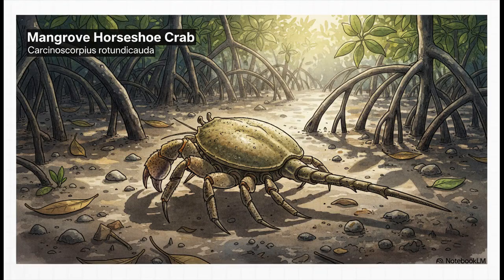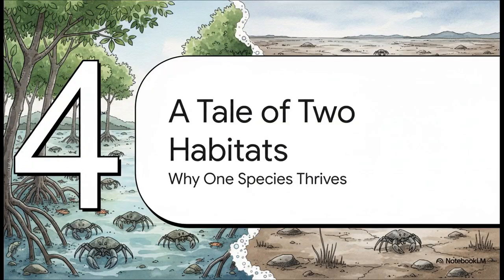And finally, here's our main character, Carcinoscorpius rotundicauda. And really, its common name is a massive clue, isn't it? The mangrove horseshoe crab. That name tells you almost everything you need to know about why it's thriving here. So that's the big question, right? Why is one species so common while the other 2 are barely there?